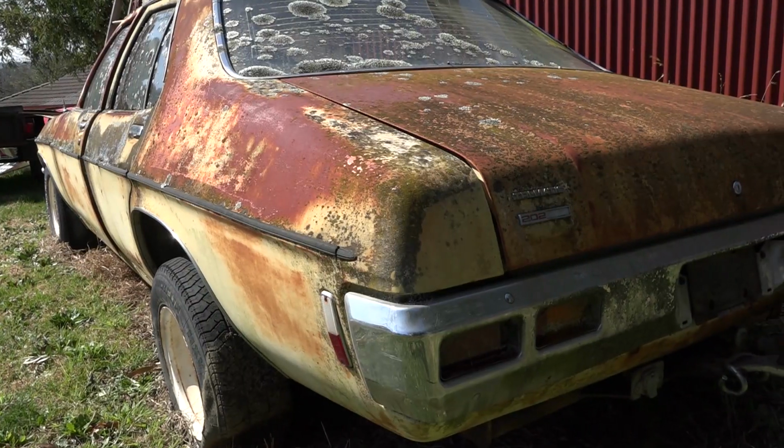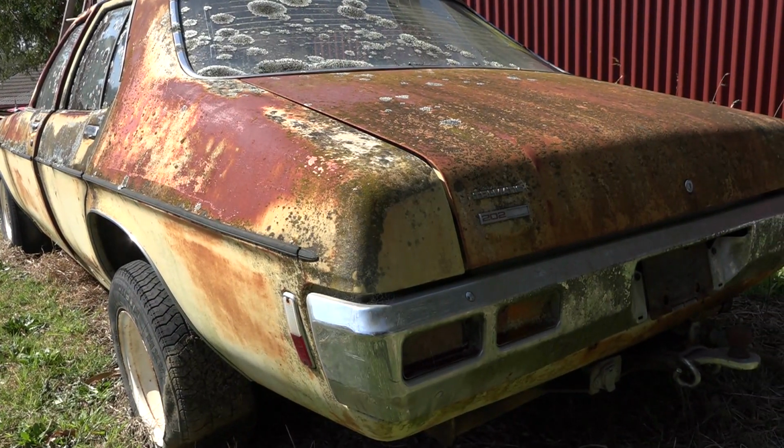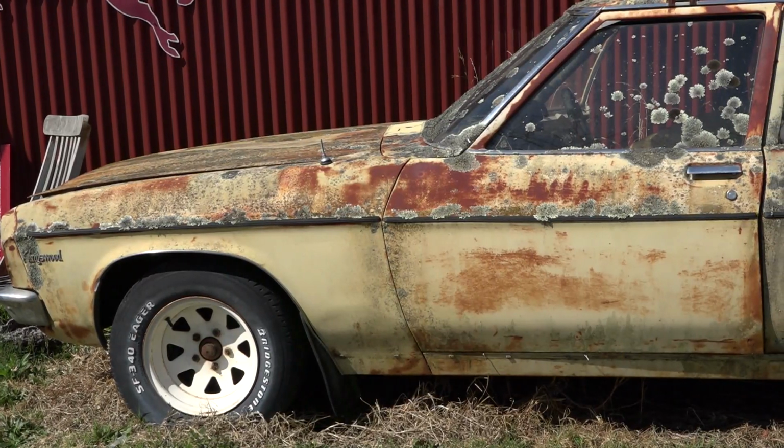Welcome back. Getting around Phil's big yard here. How you doing, mate? Yeah, fantastic. Thanks, Fletch. Sun's shining. Beautiful day. It is, and getting around looking at the yard ornaments. Every yard should have a bit of yard art, and what we've got here, 1971 HQ Kingswood, doesn't get much more Australian than that, does it?